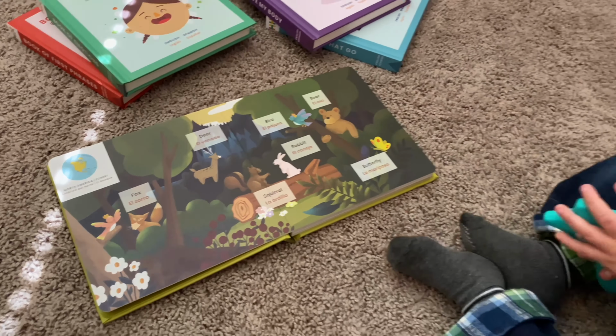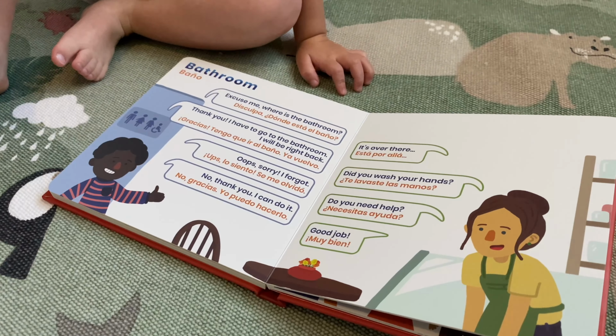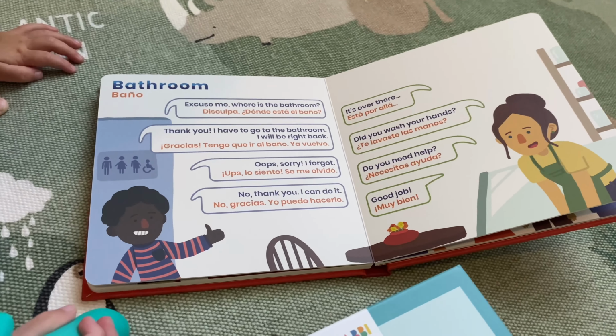La mariposa. Butterfly. La mariposa. Good job. Muy bien. Excuse me, where is the bathroom? Disculpa, ¿dónde está el baño?